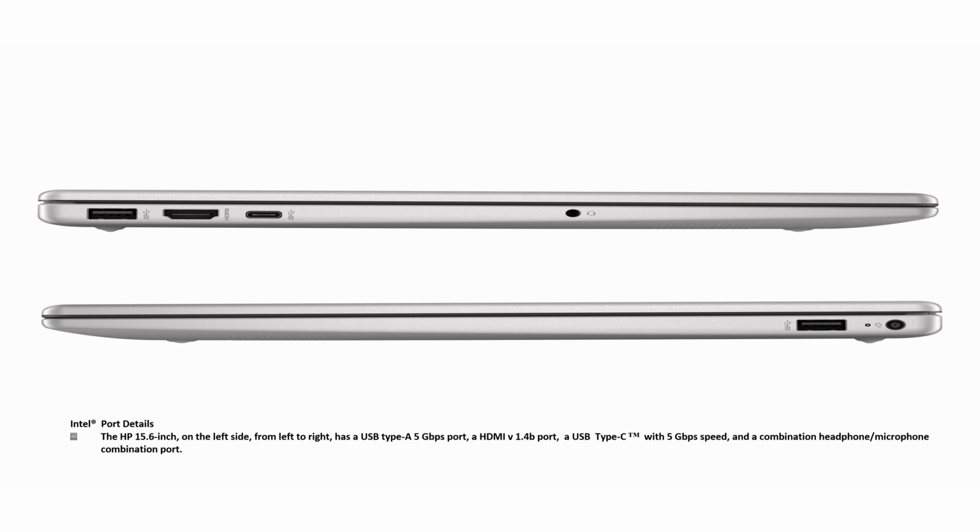In terms of the Intel laptop, at the top of the page we have the left-hand side of the laptop, and at the bottom half of the page, we have the right-hand side of the laptop. So if we look at the top of the page, which is the left side of the laptop, going from left to right, we have a USB Type-A 5 gigabits per second port, an HDMI version 1.4b port, a USB Type-C port with 5 gigabits of speed, and also a combination headphone-microphone port.